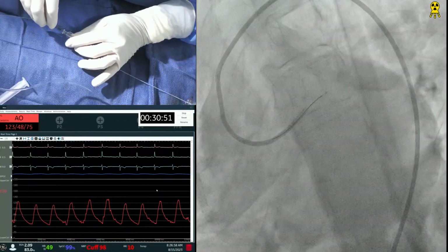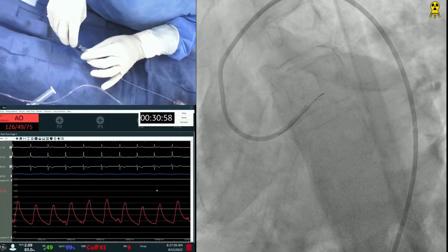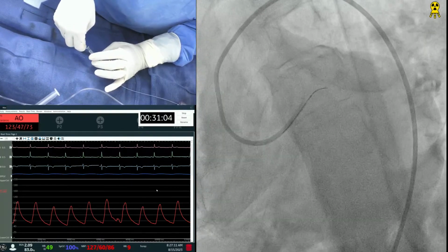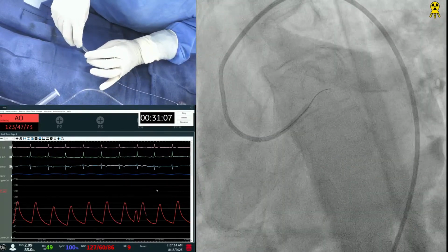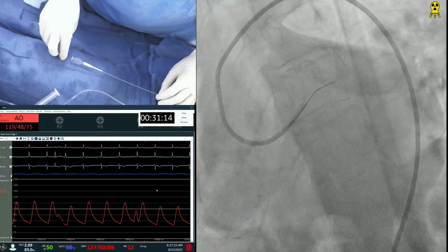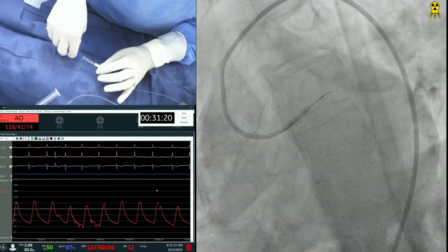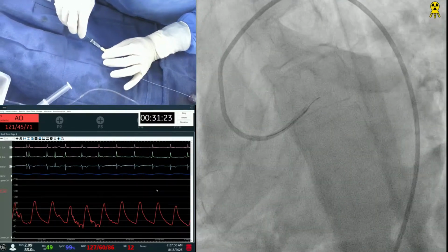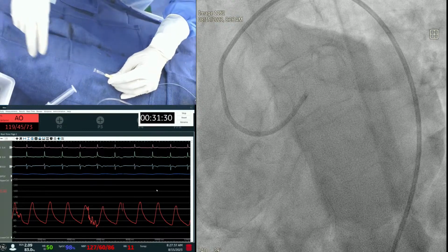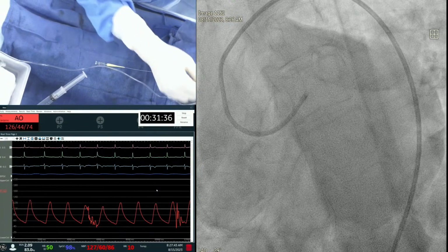Now you can see trouble here. What wire are you using, Anu? This is a regular Fielder. You can use the 120 or extend length Fielder with Supercross 120. Maybe put more shape on the wire. The other one could be a Whisper wire, and make a bigger curve. Get ready, run through is ready. But do you want a Whisper or no?